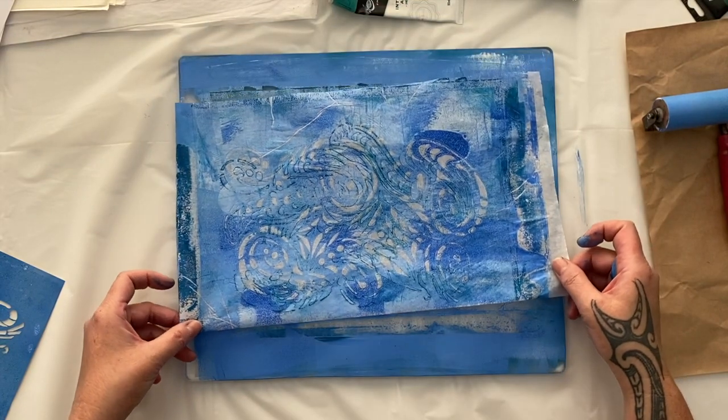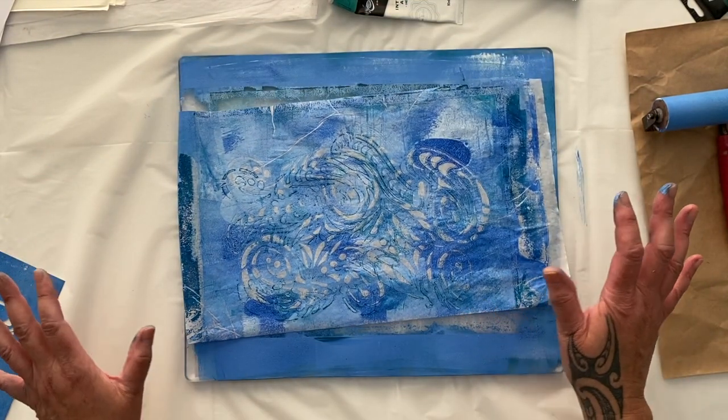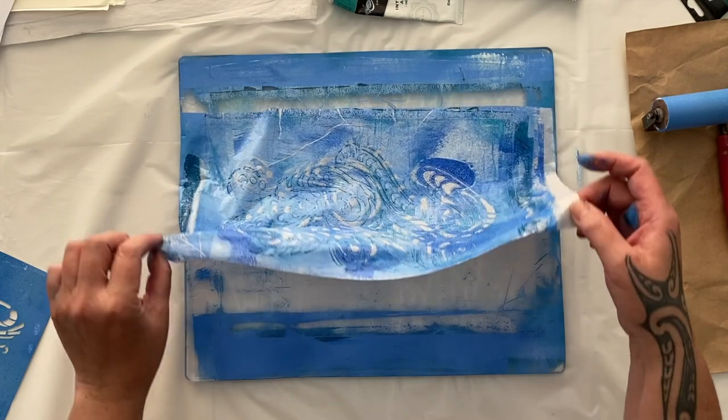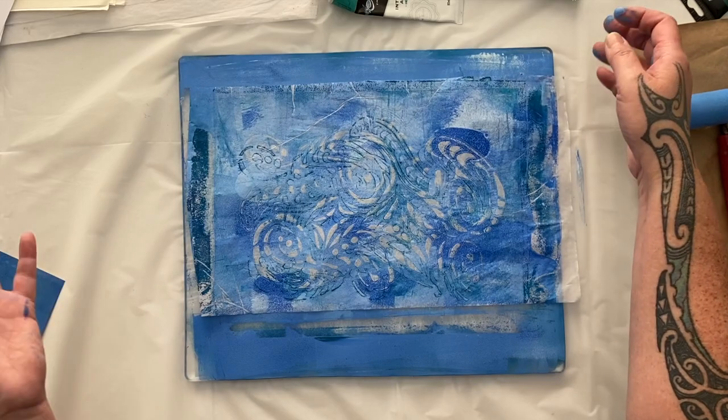Look at that. I mean, come on, you can't tell me that size. I'm telling you, bigger is better. That is just beautiful. Now my brand new gel print is starting to give me some good response here. So, you know, it's going to be a beautiful Sunday.